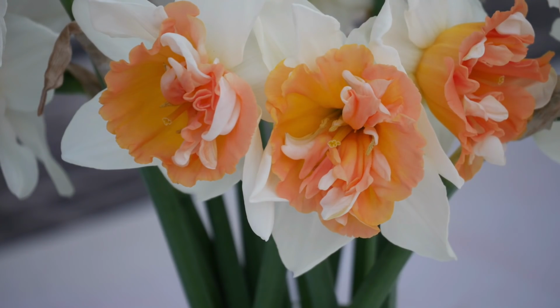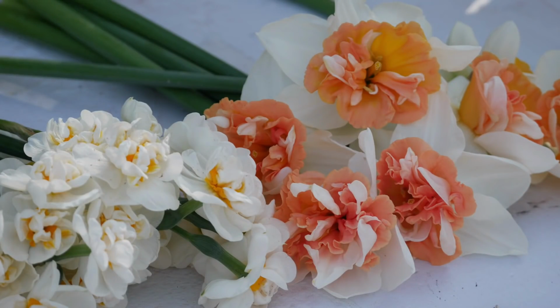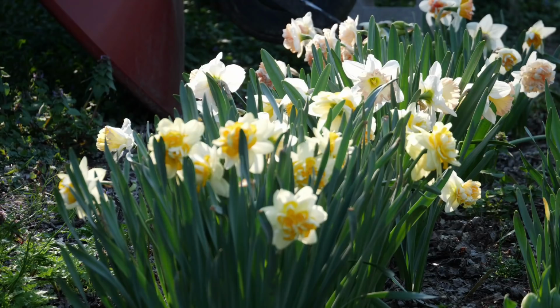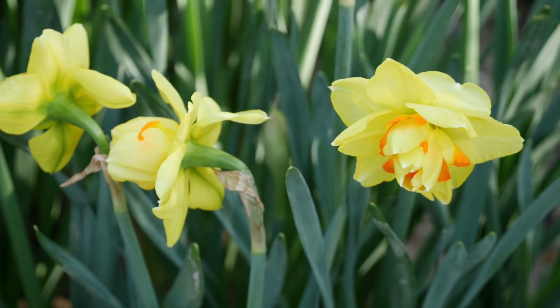And as they age in the garden, they just open up more and more and become more double. Definitely a very welcome addition to the cut flower patch, and one that I would continue to grow in the future. We're getting closer towards the end here with a lot of these flowers. I know this has been a quick video. I had to rush through these.